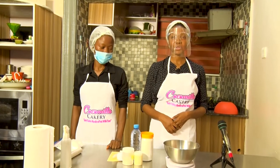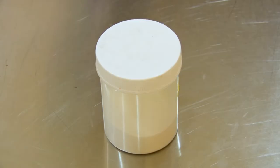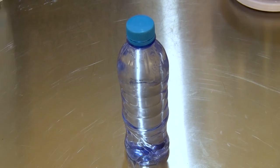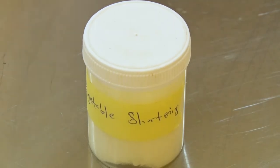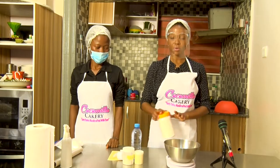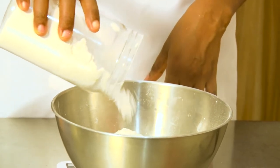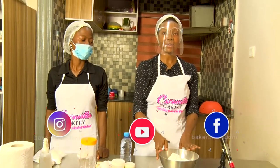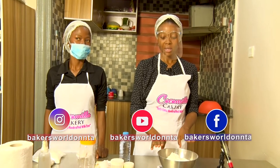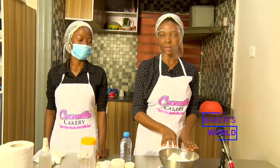So today I'm going to be showing you how to make pastillage. For that, we'll be needing icing sugar, water, CMC, and vegetable shortening. So first of all, we're going to measure out our icing sugar on our electronic scale. It is expected that you pre-sieve the icing sugar, because if you don't do that, you could end up having lumps, and that is not going to be very nice for the recipe.